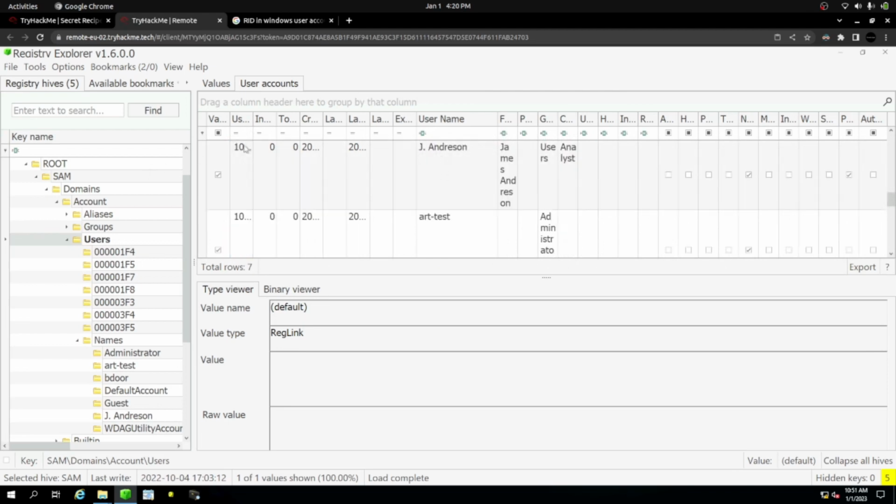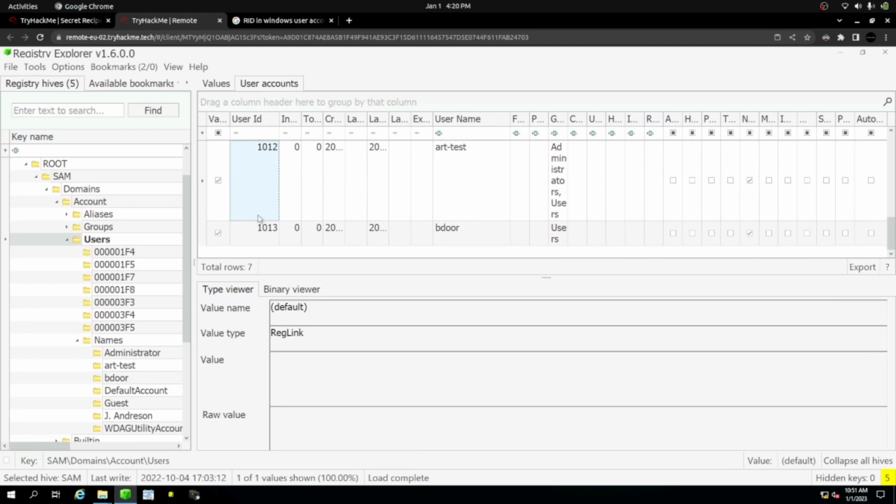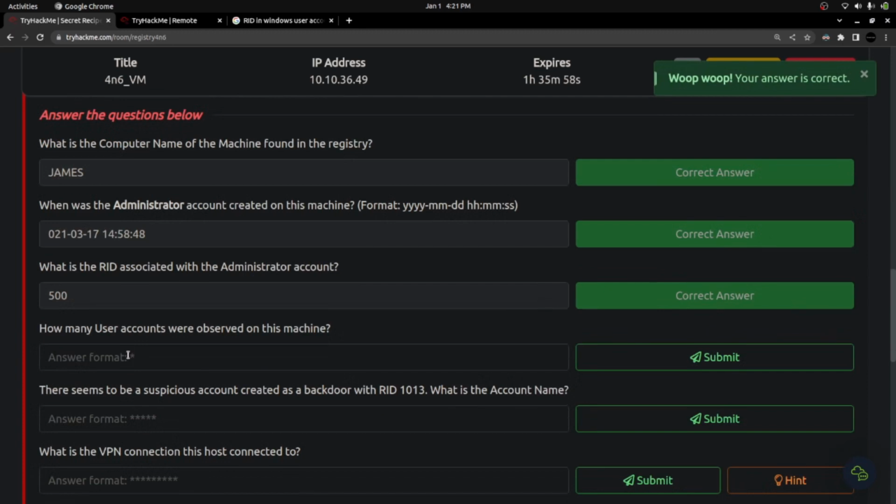J Anderson, the user ID is different, which is 1011, 1012, 1013. So if the user ID is beyond 1000, then it is a manually created account. We can find whether the account is manually created or a system default by seeing this user ID. And they are asking the user ID of the administrator account now. It's nothing but 500. We have already seen that, and that's the right answer.